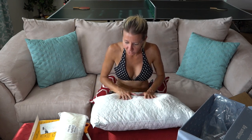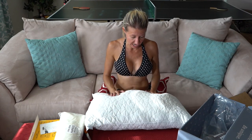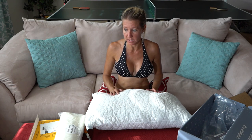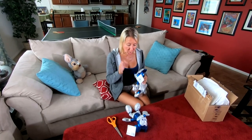Wow. It's really nice and squishy. Oh my gosh. Thank you so much. Thank you very, very much. I've never had a pillow like this. And this is gonna be so awesome to use. I'll let you know what I think about it after I try it out. These are so cool.